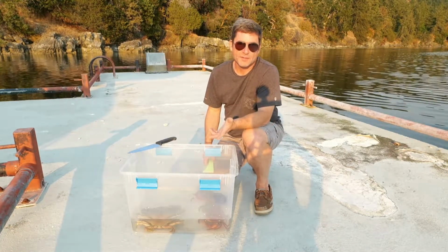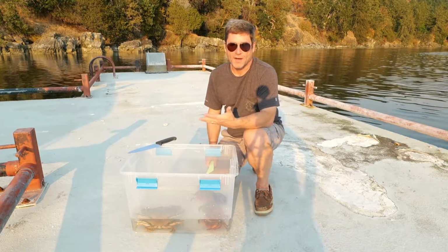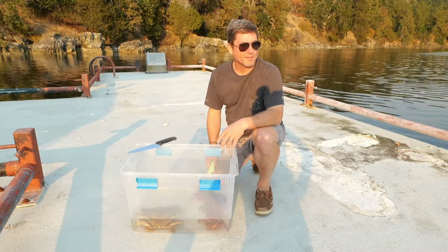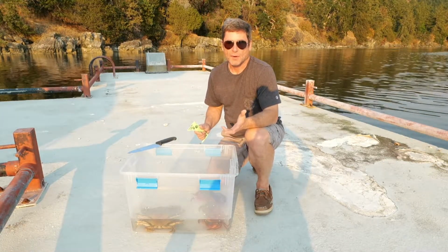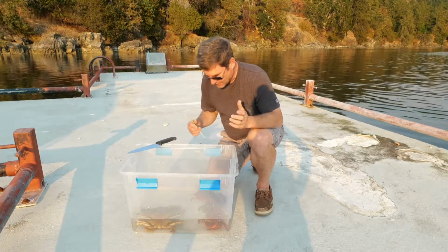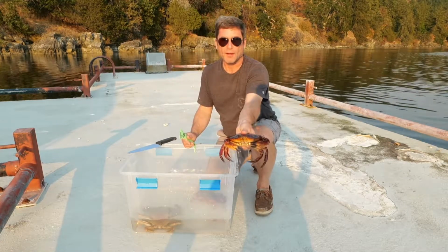In the San Juans, where we do a lot of our crabbing, the rules are you can have 5 Dungeness crabs, male crabs only. They have to be 6.5 inches from point to point. I'll show you that in a second. And you can have 6 red rock crabs, and they have to be 5 inches across of either sex. So in here, we have a red rock crab.